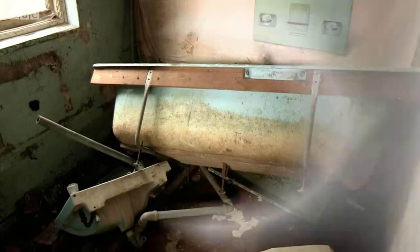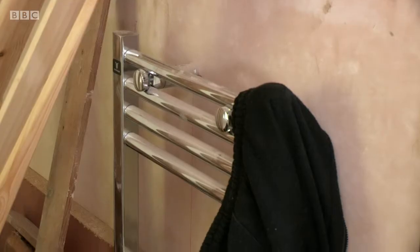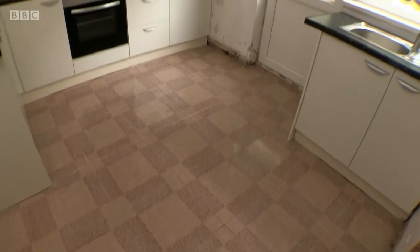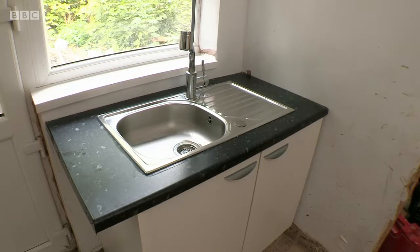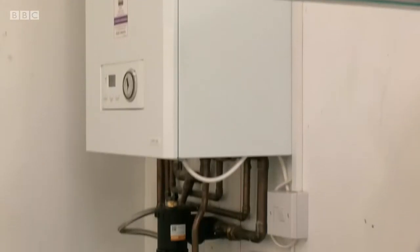Okay, the old downstairs bathroom off the kitchen is a bit of a work in progress. But the kitchen is bigger. It's been knocked through into the outhouse and the old toilet area. It now is functional with some integrated appliances and, most important, a central heating boiler.